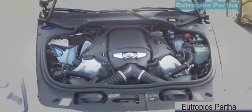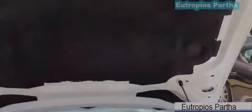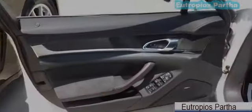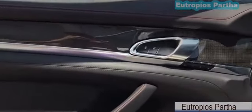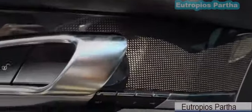Alright, now let's shut it down and take a detailed look at the interior. Here is the look at the driver's side door panel. It is all black with red contrast stitching and carbon fiber trims. Looks really nice.